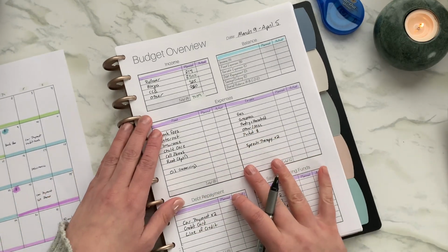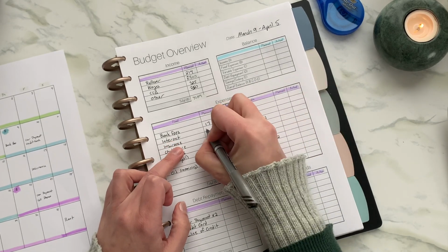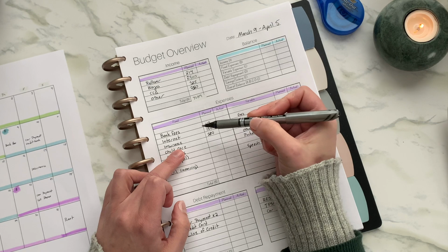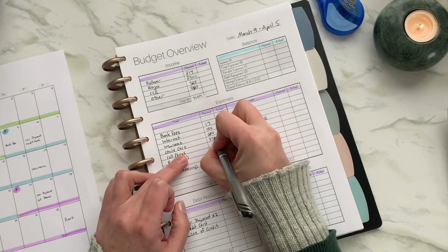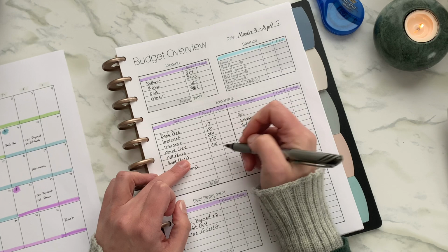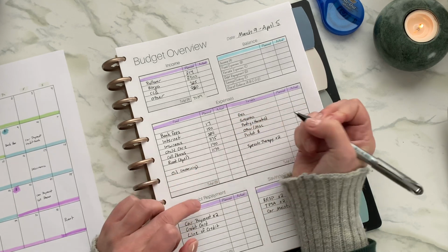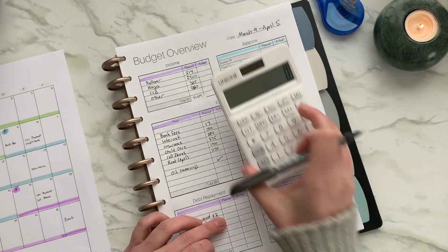And then moving down into our expenses, bank fees are $17, internet is $150, insurance is $280, and that includes home insurance, life insurance, and car insurance. Then we've got childcare, which is $375. Our cell phones are $140. That's for both my and my partner's cell phones. And then rent for April is going to be $1170. And then oil, of course, we've already taken care of, so I don't have to include that here.